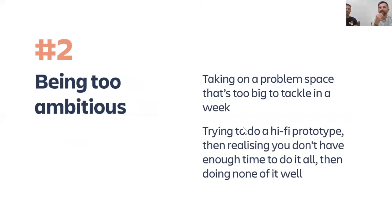All right. Being too ambitious, that's a great way to make your design sprint fail. And something I've always noticed, particularly in technology companies, maybe Atlassian, is trying to do a hi-fi prototype, and they go too big into trying to do a hi-fi prototype.